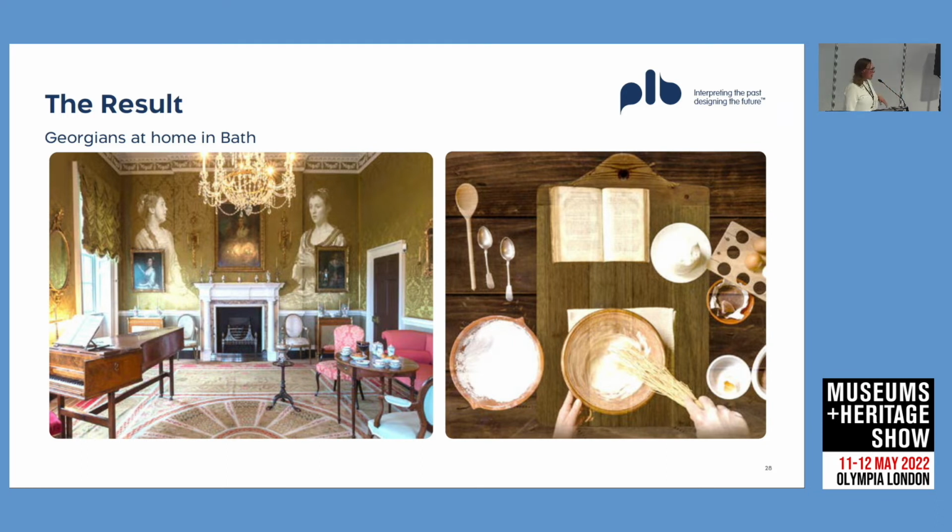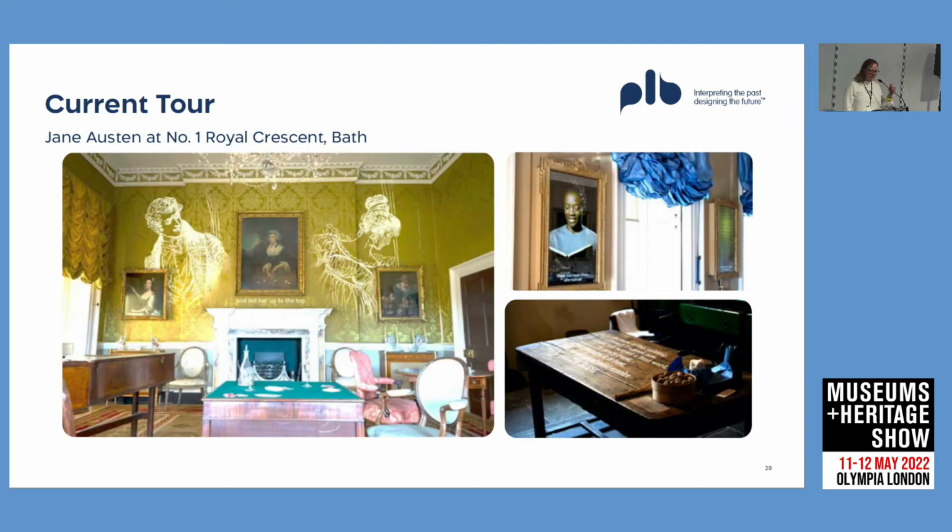And then a top-down projection in the kitchen where you see Dr. Annie Gray's hands making desserts. The Jane Austen tour was, I'm going to be very frank, cheaper to do, but no less effective. We went for 2 actors speaking to camera. It was written in-house, so it didn't involve a scriptwriter. Written in-house and is really, really good. I mean, it's all really good, but the Jane Austen tour is really good.